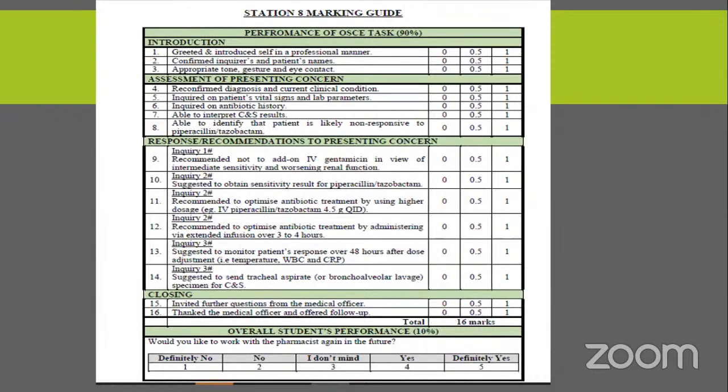Then assessment of presenting concern. Did you confirm the diagnosis? Did you inquire about the patient's factors? Did you take the necessary history, like about the antibiotics history, about the C&S result? Did you ask them about the likelihood of non-response to the piperacillin tazobactam? Because that was an inquiry.